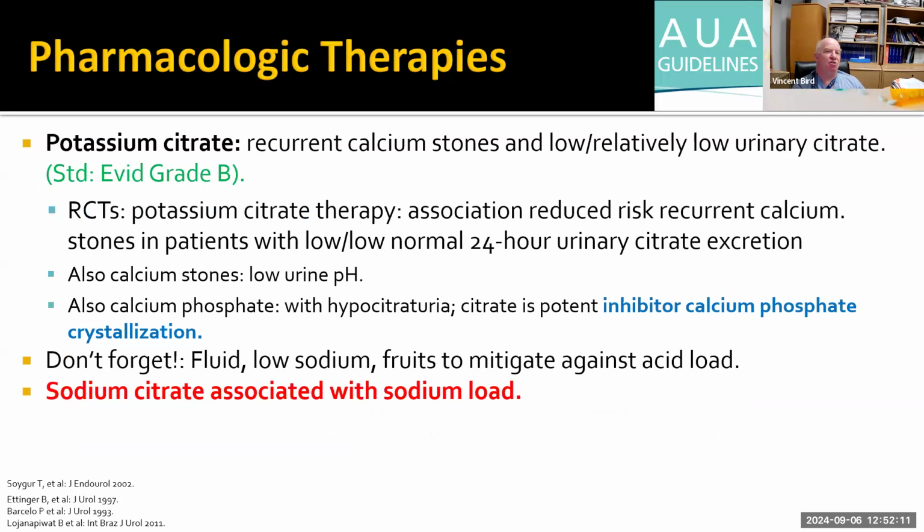Potassium citrate. We all know that potassium citrate is commonly used for stone prevention. The most important points to know about potassium citrate are that you have to give enough of it, and you have to give it as an alkali load for it to make a difference to patients. The most common thing you hear is that patients will tell you, "Oh, I get my potassium citrate online," and then you have to show them that the product may have like 2 milliequivalents of potassium citrate, and so they're not really getting much citrate at all.